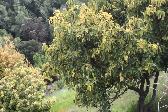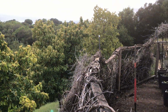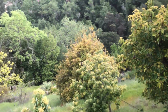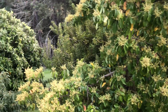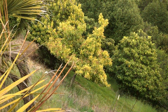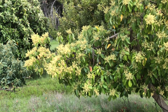Here's something interesting, guys. Oh, do as I say, not as I do. You see how yellow these trees are? They're pretty yellow, these avocado trees. Well, Uncle Gary has not put a drop of water on these avocado trees. None of them. For like 2 years up here. I feel really bad. The deer completely messed up my drip system over time. Now I have to change it around.